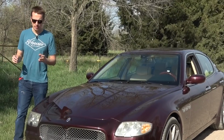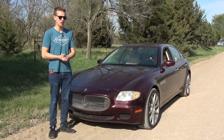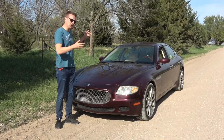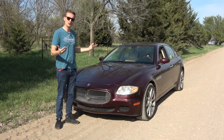With that money burning a hole in my pocket, I realized I needed a super fast sedan in my life again, but I vowed to buy something that was less terrifying to own, like a CTS-V or a Mercedes AMG. But then I came across this irresistibly cheap Maserati Quattroporte and decided, well, why not again? I mean, it wasn't that bad.